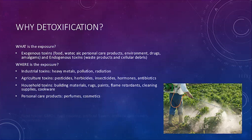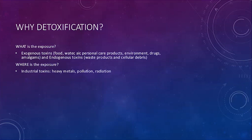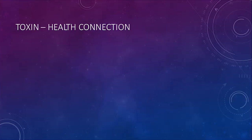And the other one is the food toxins, so the GMOs, which are filled with toxins themselves. And then all of our processed foods are filled with a whole bunch of toxins like food coloring, flavors, artificial sweeteners, preservatives. So the list goes on. There's a huge amount of toxins, and how is this affecting us?